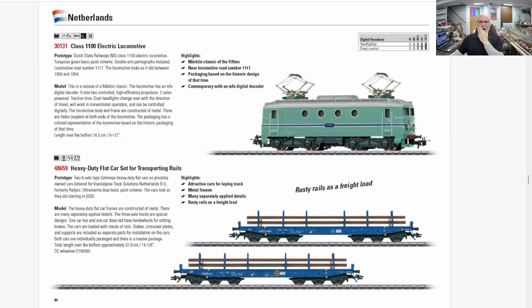But I like those rusty rail. These are going to be weathered. Rusty rail freight load. I thought those cars were kind of interesting, and they are modern era. So again, I could kind of stick those on one of my trains. But again, it would look better as a flick.